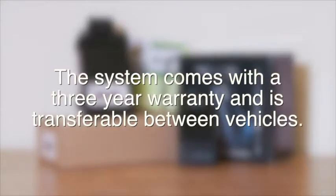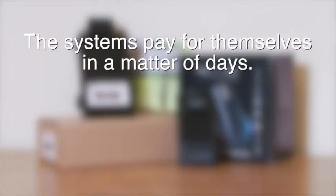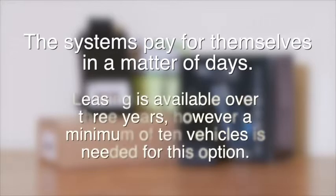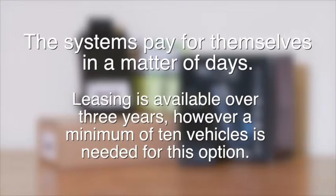The system comes with a 3-year warranty and is transferable between vehicles. The systems pay for themselves in a matter of days. Units cost £349, including on-site installation, with an annual subscription of £94 for the SIM and data. Leasing is available over 3 years. However, a minimum of 10 vehicles is needed for this option.